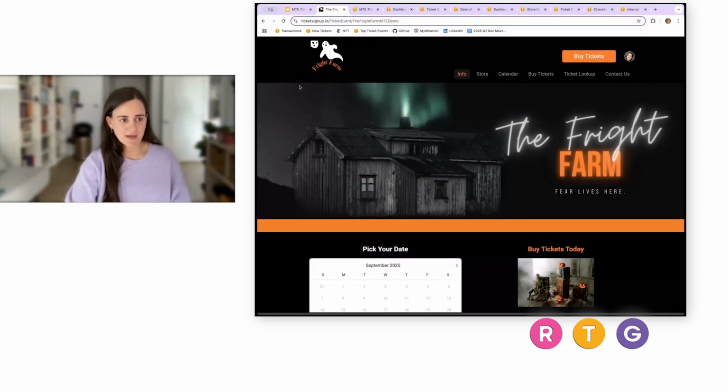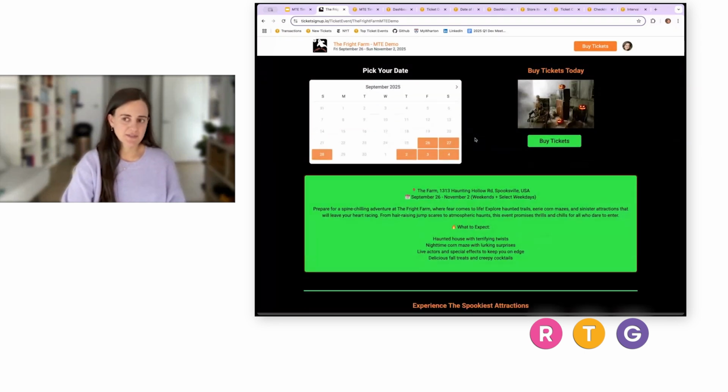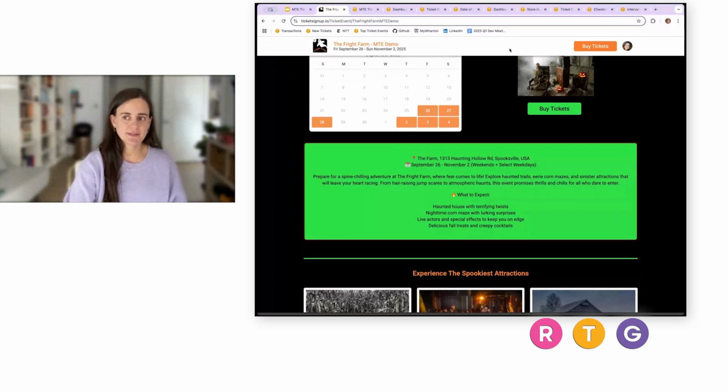This is a test event that I've created, and this is using TicketSignup's free event websites. One of the things you'll notice as I'm scrolling down is this sticky option to buy tickets, and that's because these are event websites. They're purpose-built for events, optimized for mobile devices, and really trying to drive your focus on the key call to action, which is buy tickets.